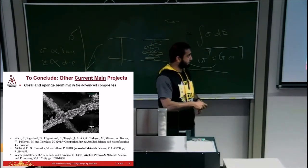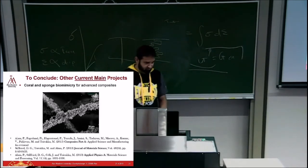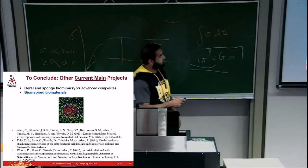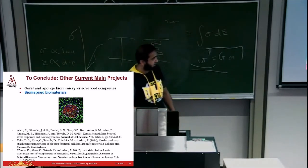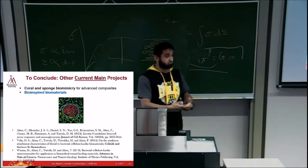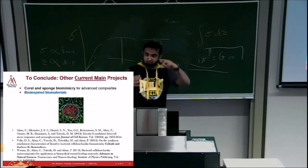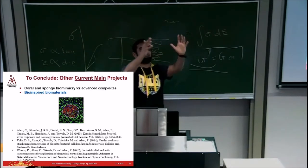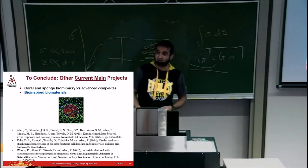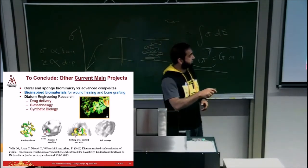And we have 3 papers. This one is currently in revision, but there's only a few revisions to make, so that'll be accepted, I think, within a couple of weeks. Then we also work on bio-inspired biomaterials, and I already spoke about the bacterial cellulose stuff we do. We're also working on synthetic biology in relation to biomaterials, because one of the things we try to do is combine the specific important features from different types of silk together, to see if we can get the perfect silk for the application that we need. Then we also work a lot with diatoms, drug delivery, biotech, synthetic biology as well.